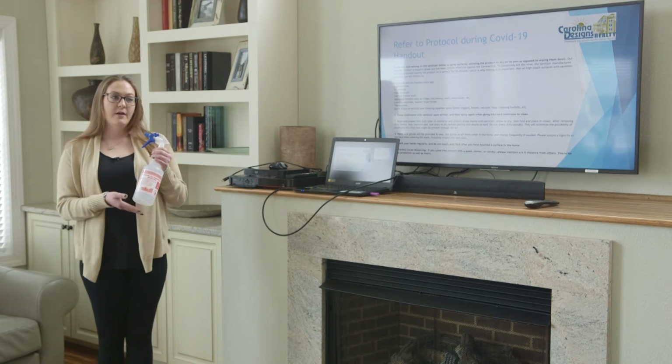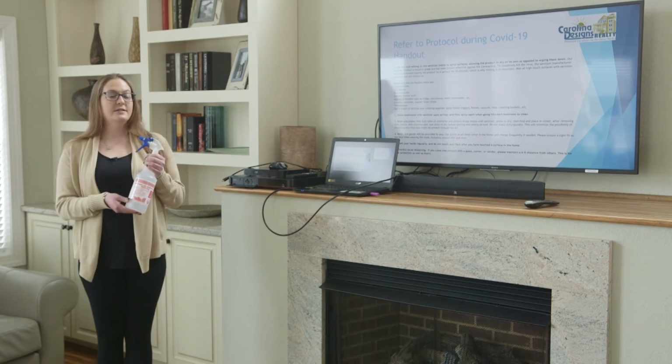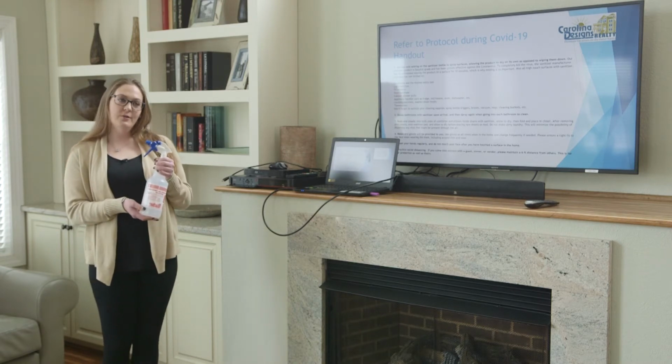This is also our main cleaner for all sanitation throughout the property. This is the best toilet cleaner that you'll ever come across.